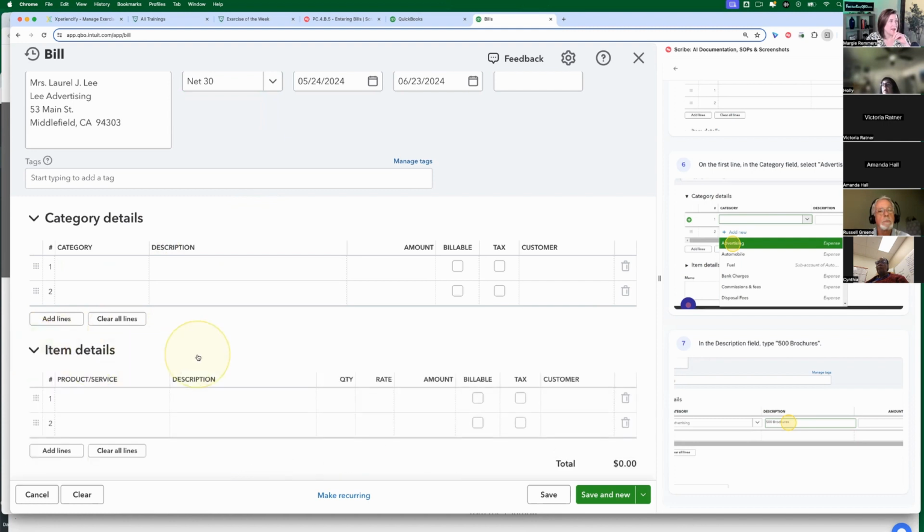Item details is if I am going through an actual product or service. So when you are doing the opposite, like an invoice for a customer, you're always going to have a product and service because you're always selling a particular product and service. But when you're buying something, you're not necessarily going to keep track of the actual item that you're buying. So the only reason you would use this down here is if you want to track the number of that thing that you bought.